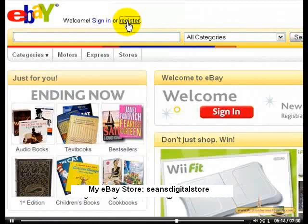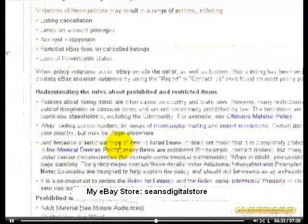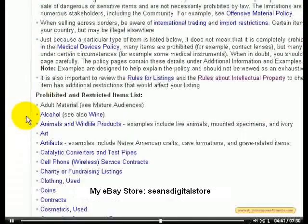The first thing I want you to do is go to the prohibited and restricted items area. If you don't know where that is, you can go to their help topics and find that information, or you can even type in Google these exact words plus eBay. This is just to show you what items you cannot sell on eBay, so that you don't get your account suspended, because you don't want that. You want to have the ability to have your account stay there.